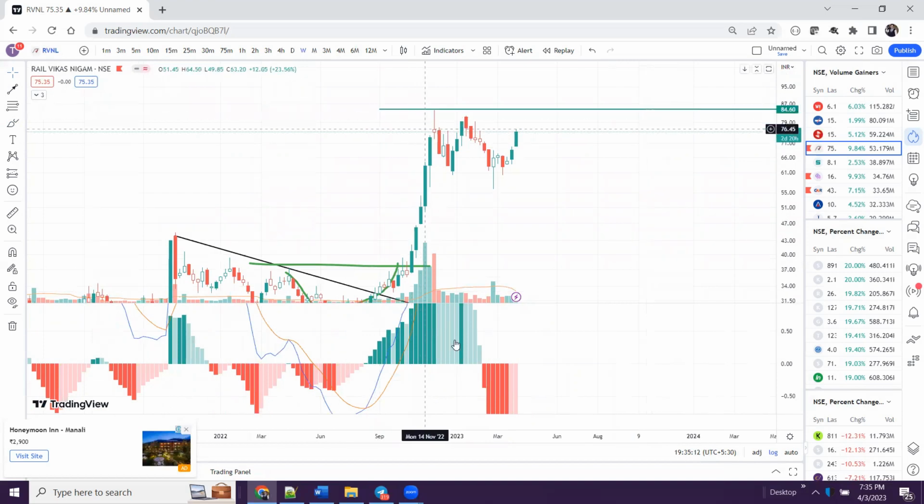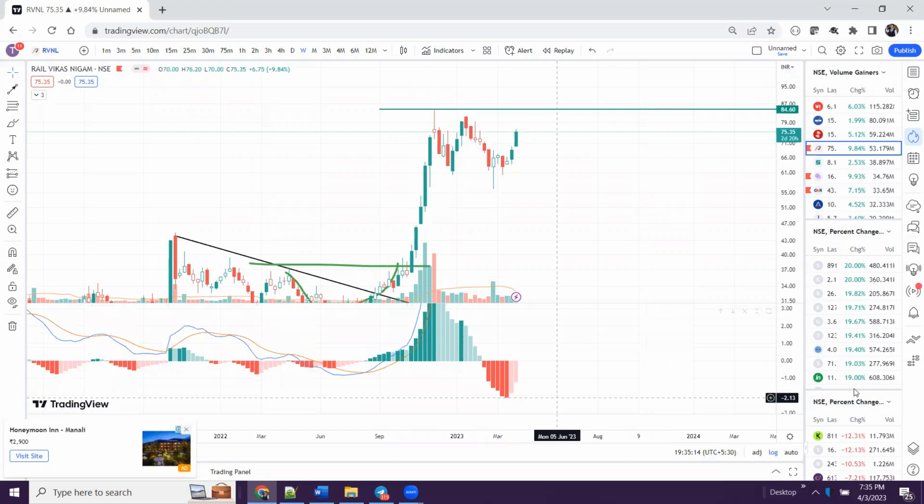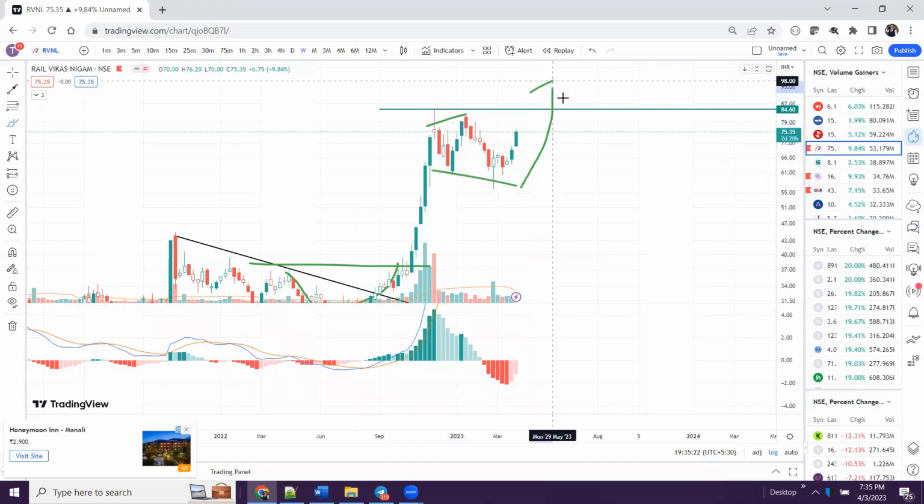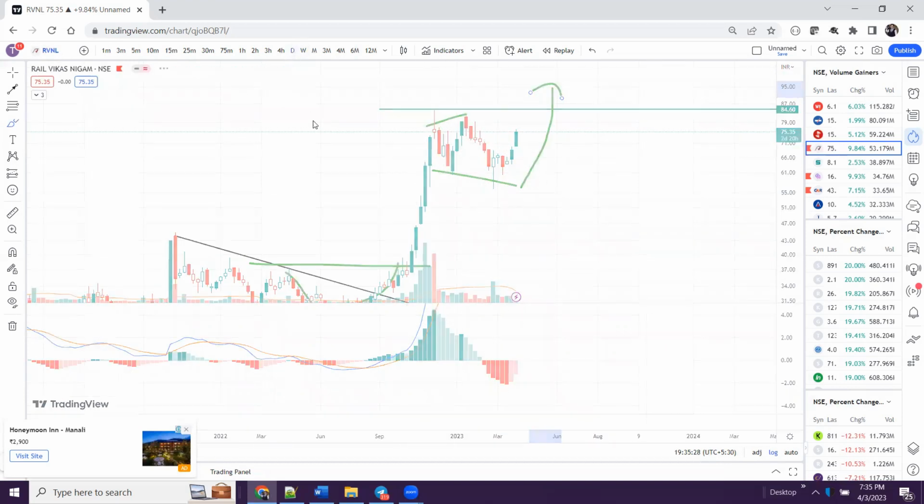So from this point, as there is no divergence, see, there is no divergence on the chart, which means whenever this correction is over, there will be one move up that will break above this top. So we have to see whether this correction is over. So let us go to the daily chart.